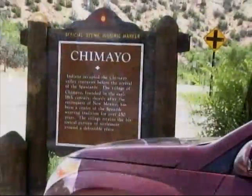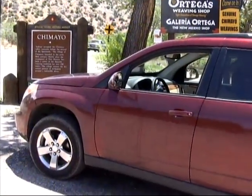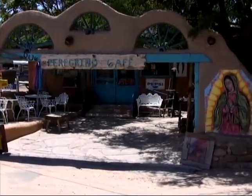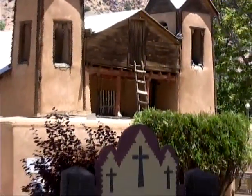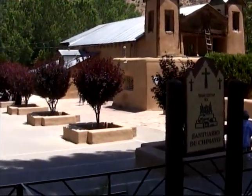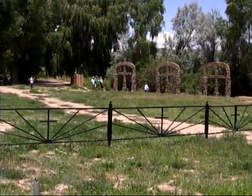In Chimayo, which was settled in 1598, you'll find one of the oldest surviving Spanish colonial plazas in the Southwest. The town is also home to a Catholic sanctuary dating back to 1810 that the faithful believe has special healing powers.